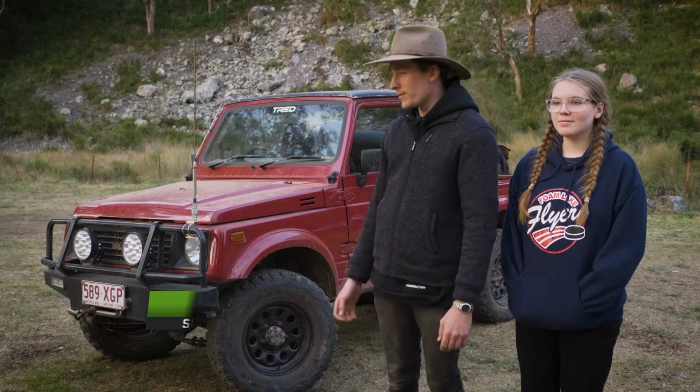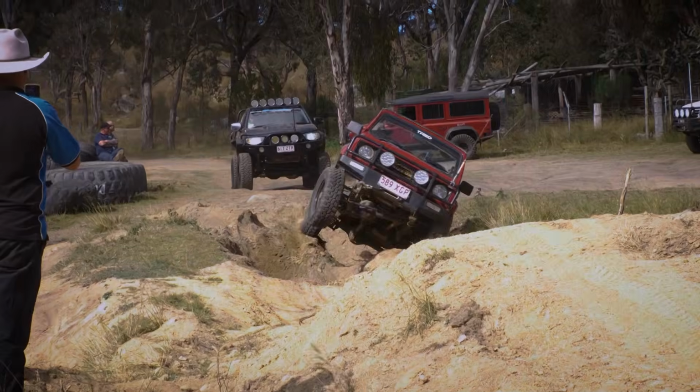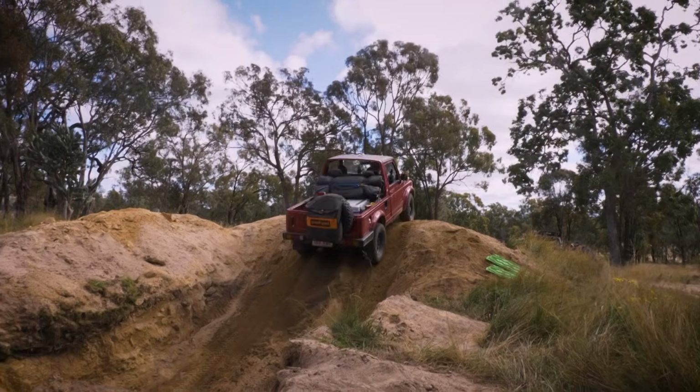Brought the old Suzuki out, figured I'd try and get even one smaller Suzuki in the convoy than the Jimny. It was quite nerve-wracking coming up to those big wheel lifting sections there. I expected to be spinning wheels, throwing rocks everywhere, but it took it in its stride, just walked on through.